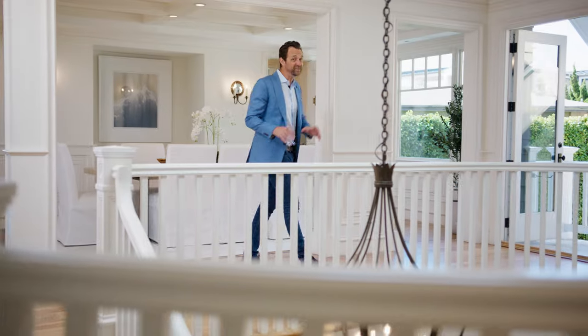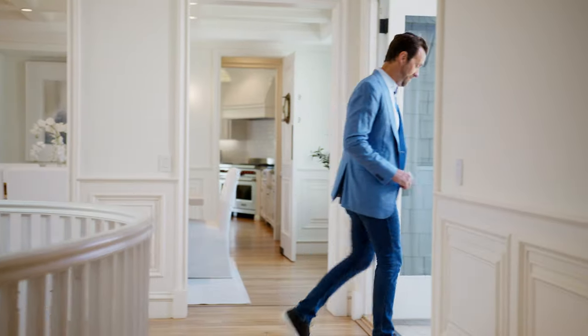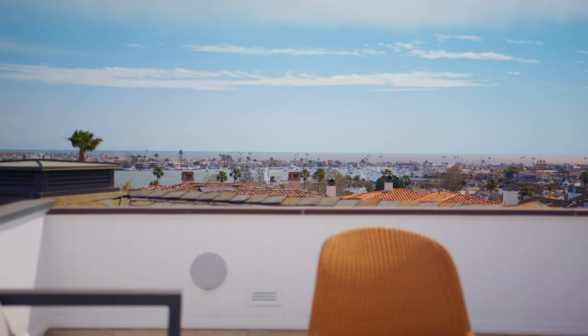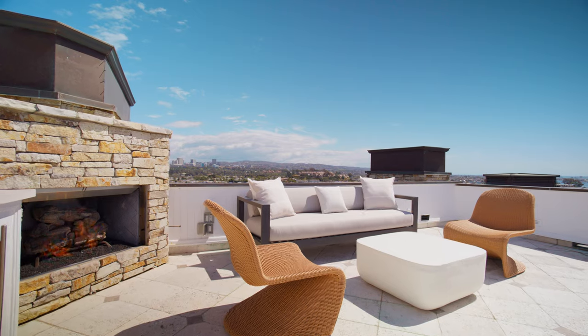But if we're talking views, I gotta show you my favorite spot of the house, the rooftop deck. It's the perfect spot to unwind and soak in the views of the sunset, ocean, and turning basin. There's a fireplace up here making it usable year-round. This is why we live in Newport Beach.